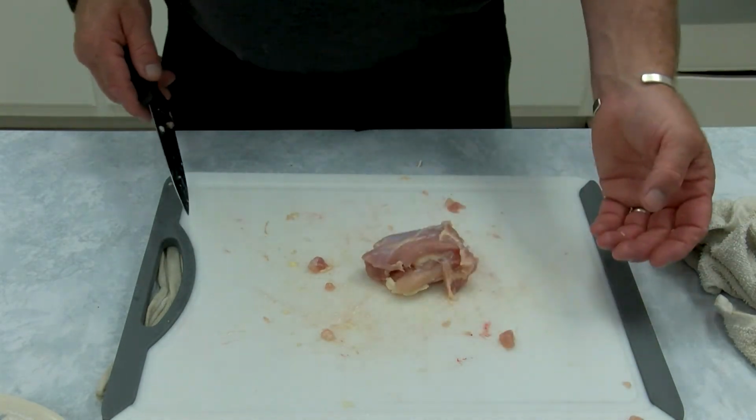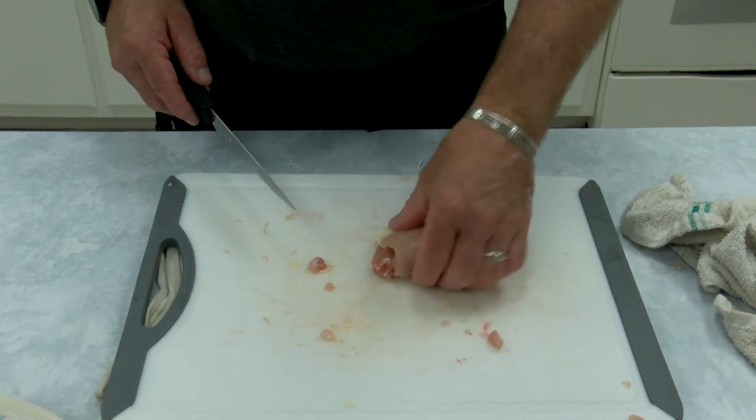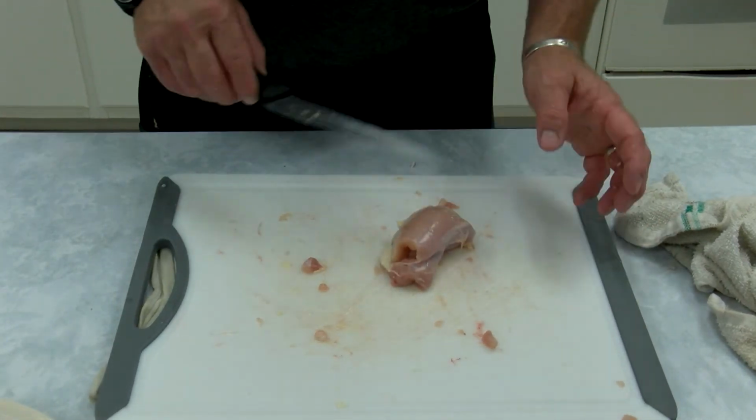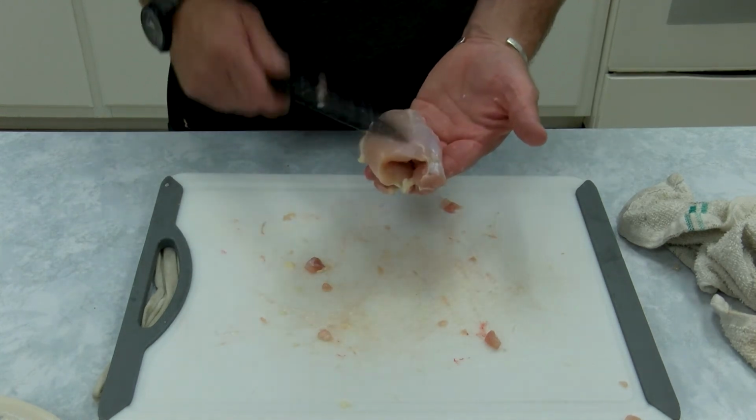And you know, there's also some kind of fun things you can do with that thigh piece. You could take and stuff this and roll it, put a skewer through there. There's a lot of interesting recipe ideas once you've come to this junction that you could play with that little cut.